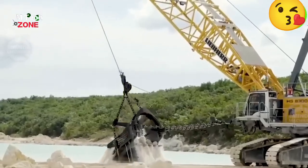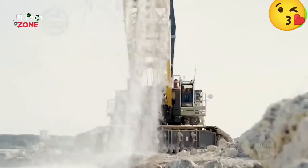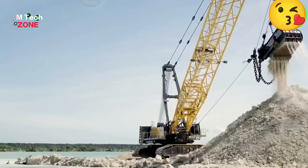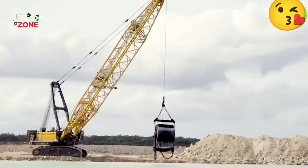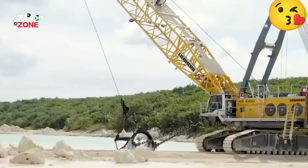This powerful mining dragline is tailored for heavy-duty open-pit mining with a weight of 380 tons, a 50-meter boom, and the option for buckets up to 17 cubic meters in volume.